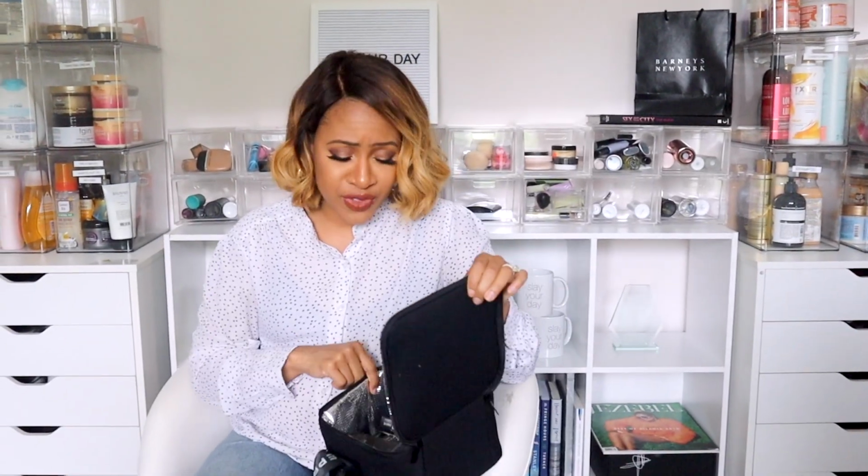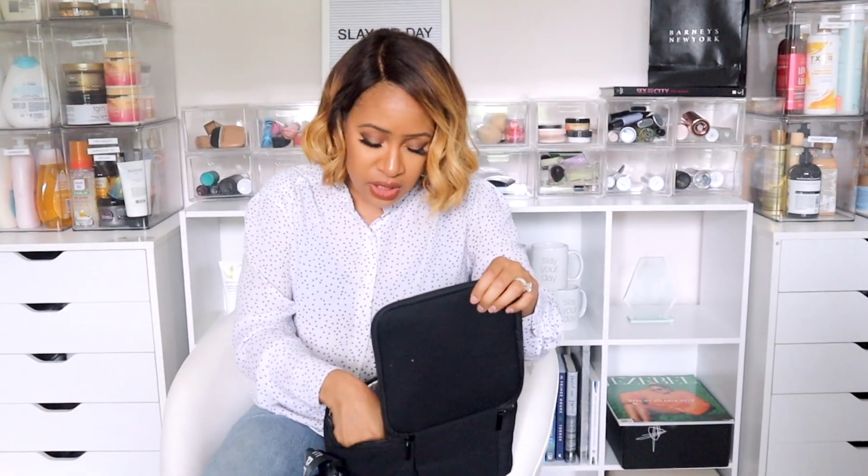But a huge thanks to them for sending this. They also sent brushes, which I'm a huge fan of. This is their pore coverage brush, and this is their Luxe Performance brush. So very thankful for this. And this bag is definitely something I'm gonna be reusing and traveling with. So if nothing else, a shout out to them for this amazing bag.